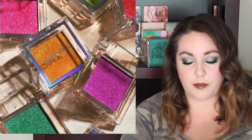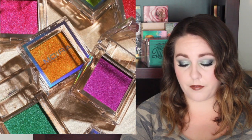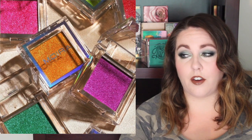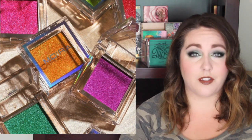All right, Moira is releasing some single shadows. So they have the Lucent Cream shadows. There are 6 shadows. They're really reflective and shimmery. They look pretty. I have a lot of singles right now and I'm still waiting on some, so not for me, but if you're looking for singles, Moira's a great brand.